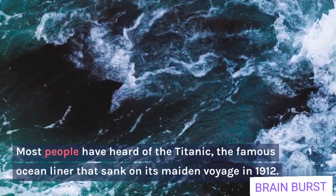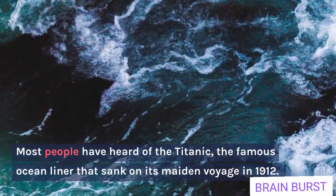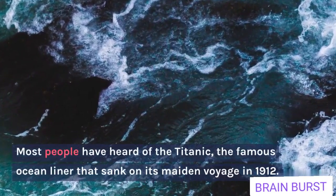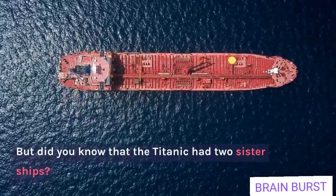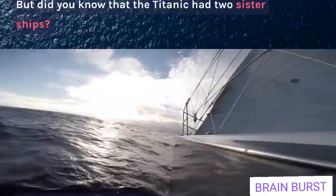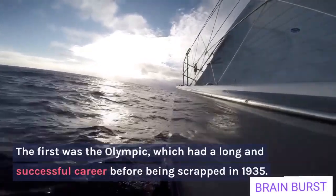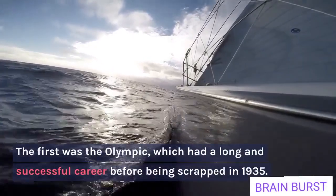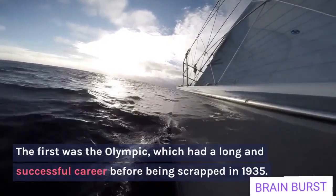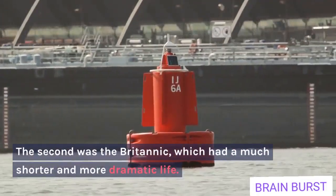Most people have heard of the Titanic, the famous ocean liner that sank on its maiden voyage in 1912. But did you know that the Titanic had two sister ships? The first was the Olympic, which had a long and successful career before being scrapped in 1935. The second was the Britannic, which had a much shorter and more dramatic life.